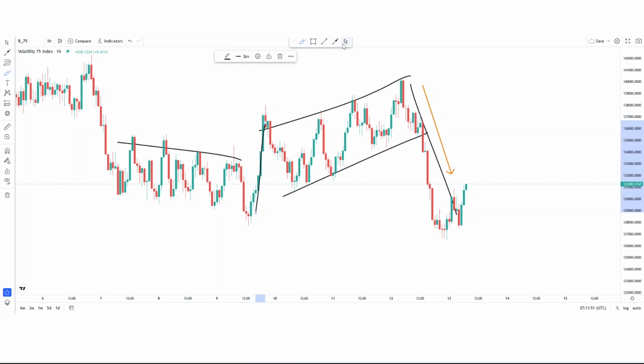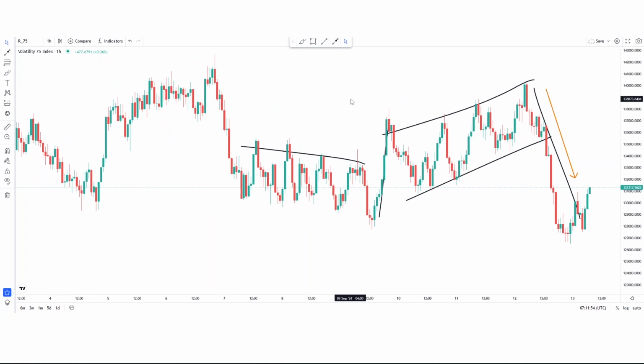The same thing, if you can just go back a little in the past, you can see that the market has always been behaving like that. We have a channel or a choppy market move, and then we have an impulsive move. But then the question is, how do you maximize profits in this kind of a market?